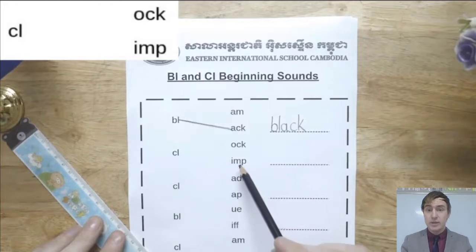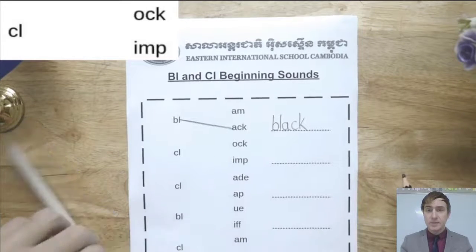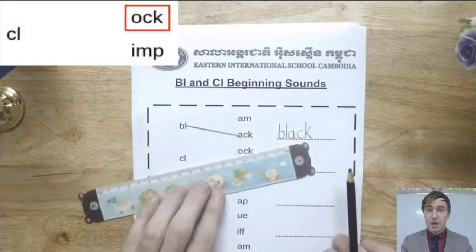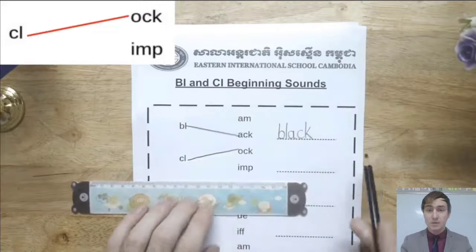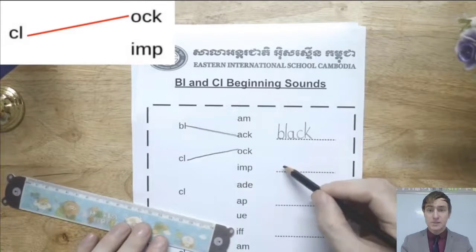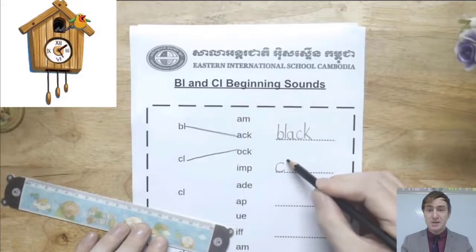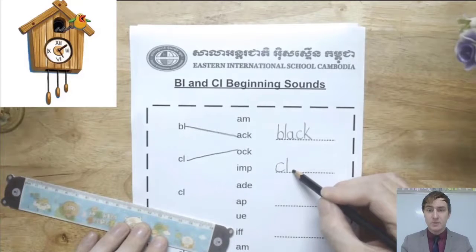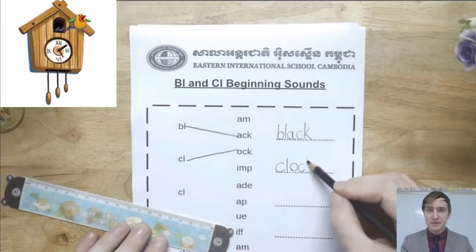Next we have a cl sound. Should we use the imp sound or the ock sound? That's correct. It's a clock, so we need to use the ock sound. Clock. C, L, O, C, K. Clock.